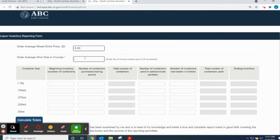Our next blank is our shot size. Everyone should have a standard shot size. Don't worry if you have different drinks with different pour amounts. Use your most common pour amount. A good way to think of this is how much liquor you serve as a shot, or in a traditional two-beverage cocktail like a rum and coke. Most commonly, we're going to have an ounce and a quarter, or an ounce and a half. For the purposes of this report, we'll simply use an ounce and a quarter.